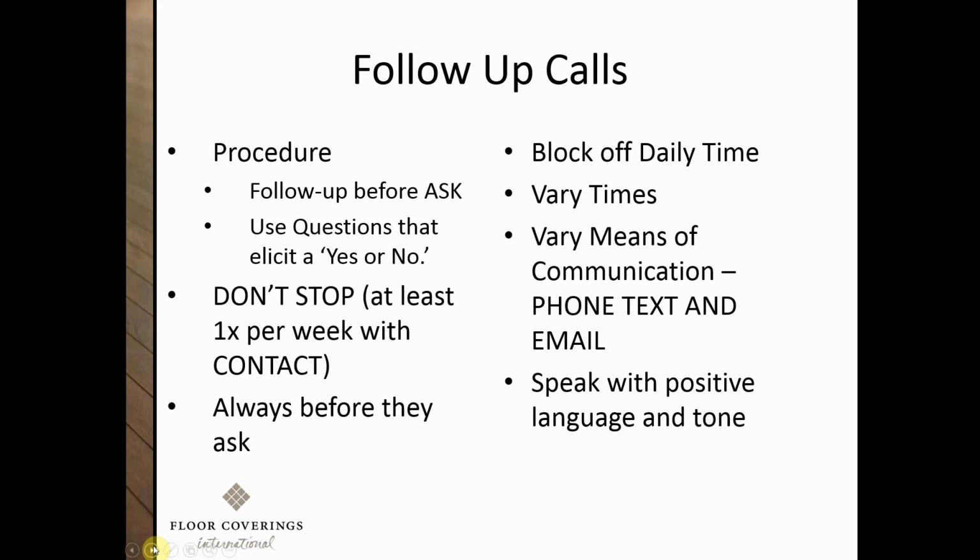The reason is because typically they'll give us a date knowing that they may be shopping someone else or knowing that they have a deadline coming up, and we want to make ourselves top of mind before that deadline comes about.